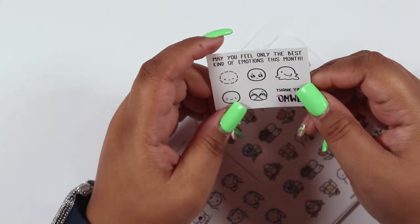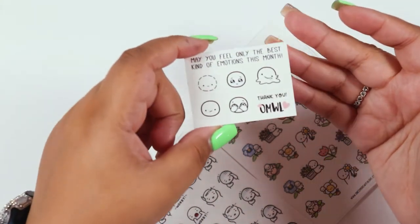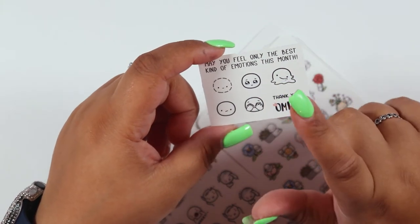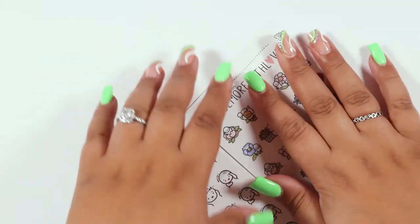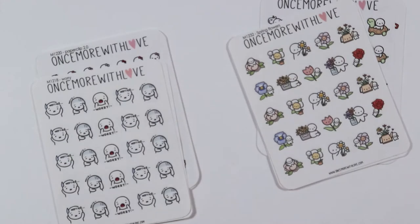Here we have this freebie. May you feel only the best kind of emotions this month. I love this. I would totally be able to use this, especially this one, and this one, and this one, and this one. All of it, pretty much. I've been kind of feeling these emotions. Let me take my invoice before you guys see my address.